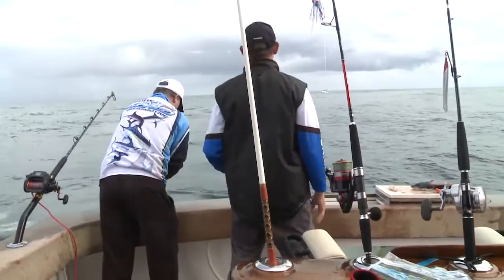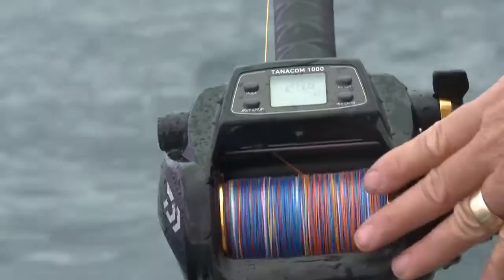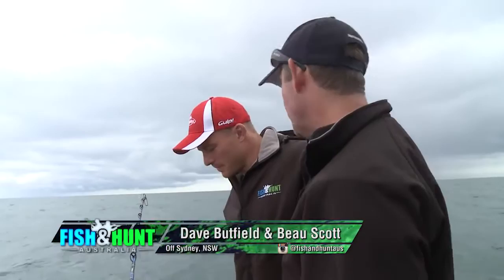So as you can see here, it's counting how deep we are. So we know we're in about 370 metres, nearly 400 metres at the moment. So we'll just watch that as it goes down. We come here for a feed. It's not much of a sport, to be honest. It's easy, drop it down and wind it up. And it's not like going for yellowfin or going for marlin. No, it's a different type of fishing.